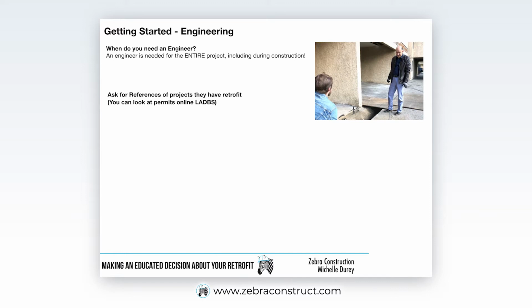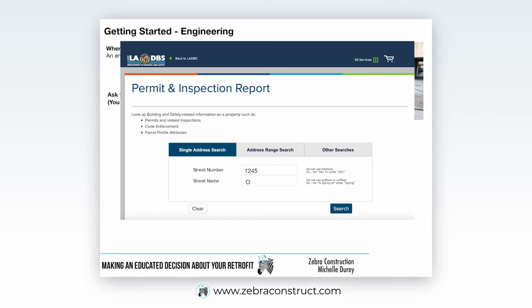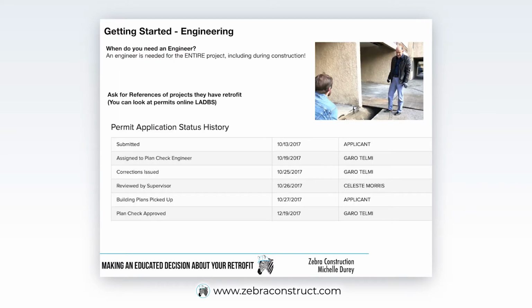Ask for references of projects that they've done. You can look them up on LADBS's website. You can see when it was submitted and when it was approved. So these people picked up on the 27th, and it was approved by December 19th. If you think about this, that's 2 months to get your plans approved once they're at the city. But you really need to look at when they were picked up and when they were approved, because they're going to have to go back several times sometimes for corrections with that plan check meeting before they're approved.